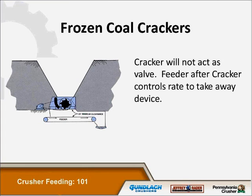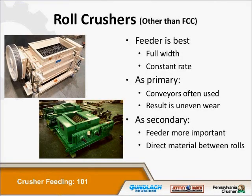This may cause material to back up into the frozen cold cracker, but as I mentioned, the drive is set up so that the frozen cold cracker can actually churn in a bed of material while it's operating. On our other roll crusher lines, both single stage and double stage machines, we require some type of feeder to control the rate and to spread the material out over the full crusher width.